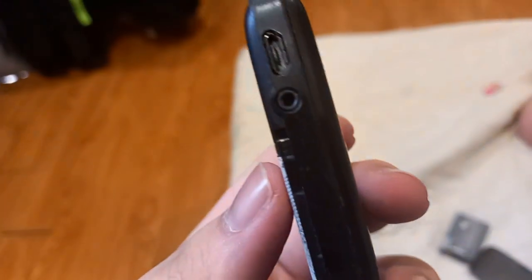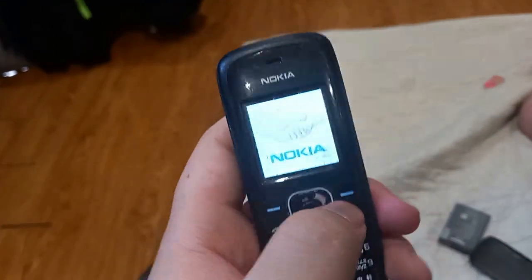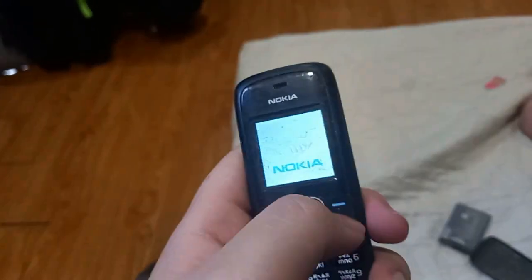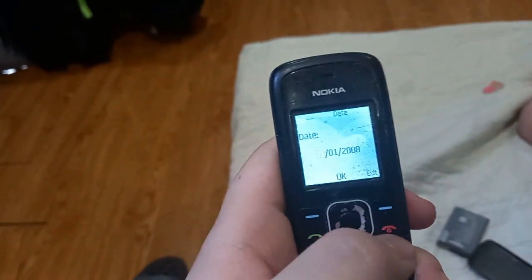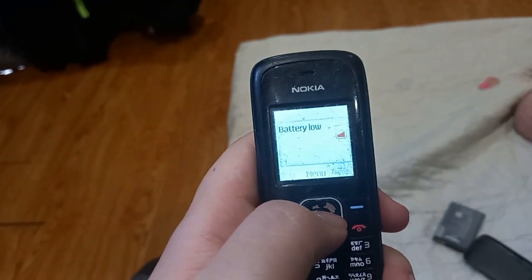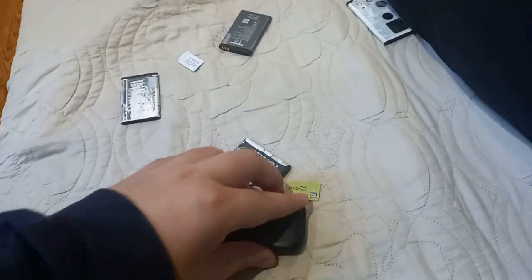Yeah, I wasn't really able to charge with this adapter right here, so I'm not sure why it isn't charging, but oh well. I got this one from Facebook. I have a couple of these phones from Facebook. Yeah, battery low. I do have a couple of these upcoming CDMA devices that require that card.